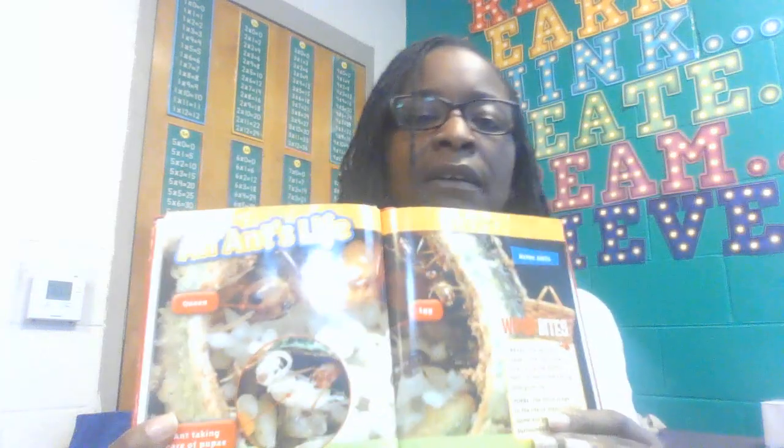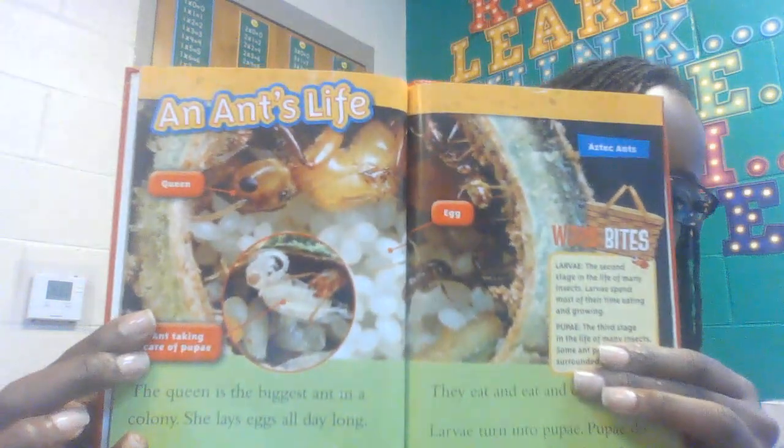An ant's life. The queen is the biggest ant in the colony. She lays eggs all day long. When the eggs hatch, little larvae wriggle out. They look like worms. They eat and eat and eat. Larvae turn into pupa. Pupa do not move. Pupa do not eat. After a few weeks, they turn into an adult ant. This is a picture of the queen and how she lays the eggs.